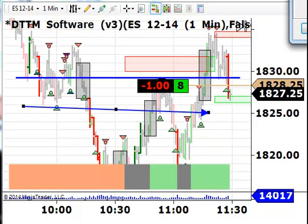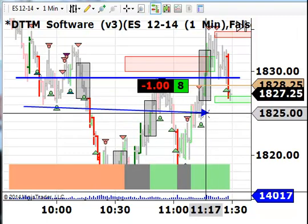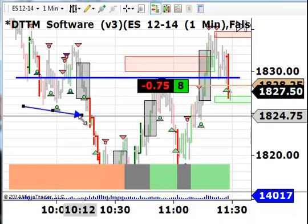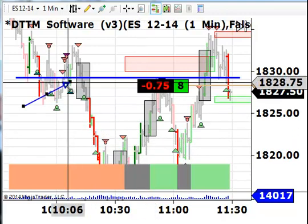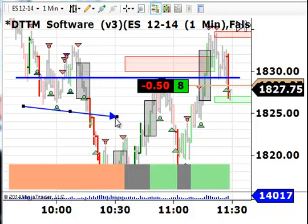and so I should mention too that our software produces different colored bars, and the predominant ones here are the red and the greens. These are level 2 buying and selling, red selling, green buying. The lighter green and red are level 1, which are a little bit weaker. The level 3s, which are our strongest ones, we don't have any of those showing here today.